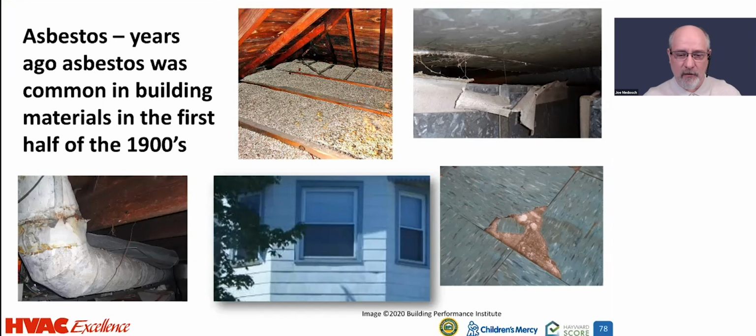It takes a long time to settle. This is fine particle dust. So you want to make sure that you are working in a professional manner when you find something or have concerns about these types of homes.